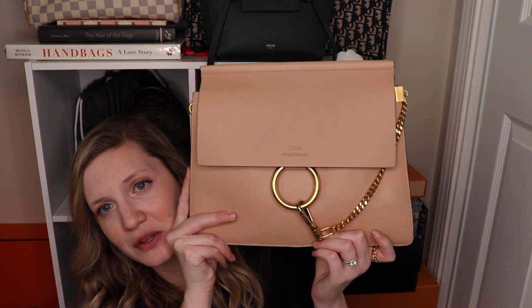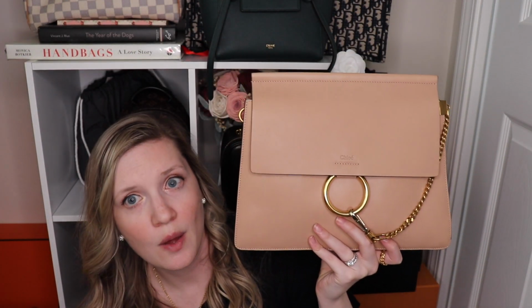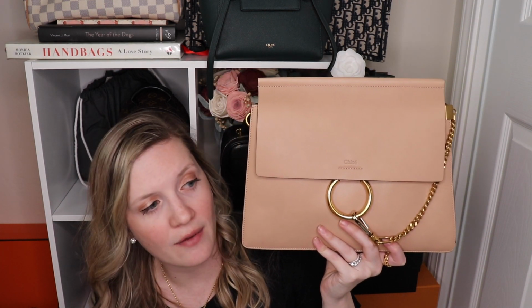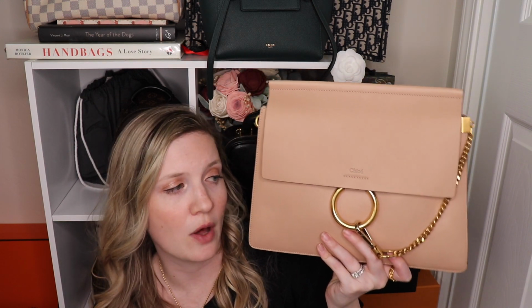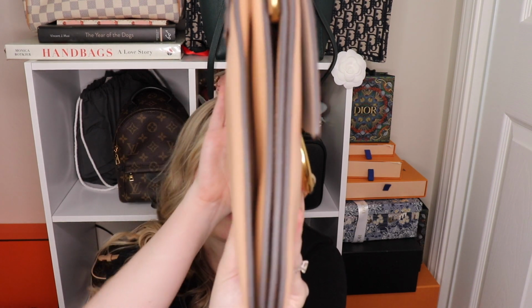So now this is probably a little more how you remember the Chloe Faye looking. This is the all leather Faye and it is biscotti beige, which is this beautiful pink nude. But the whole time I have had this bag, I have never carried it. I think it is stunning. I love how it looks, but every time I go to carry it, it misshapens in a way that bothers me. So as you can see, this bag is very, very thin. And you can actually see it's bulging out a little bit because the strap is in it.